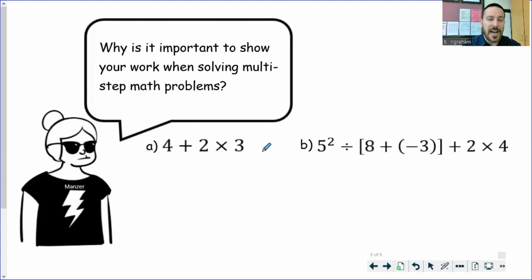I teach my students to underline the highest priority thing. So in BEDMAS, any brackets? No. Exponents? No. Division, multiplication? Yes. So we underline what we need to do. And then that's all that we touch. We don't touch the 4 plus, we just make this 6, and our answer is 10.